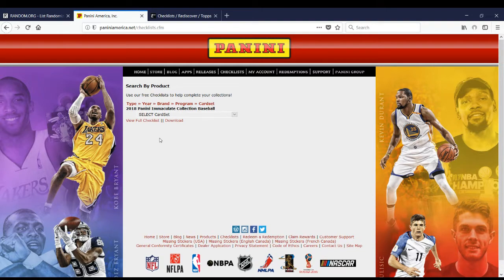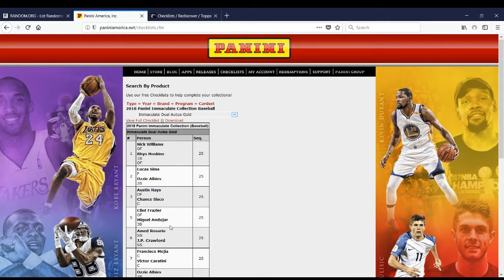Immaculate. And, I'm knocking things over. What am I doing? Immaculate Dual Autos Gold is our card set. Card number 6 is Rosario and Crawford, and it's going to be numbered to 25. So I can at least put the to 25 part on there because we know where that is.